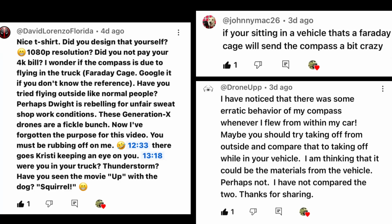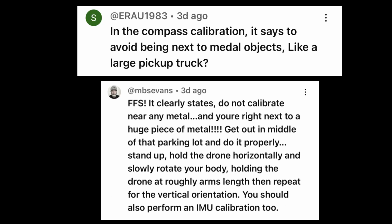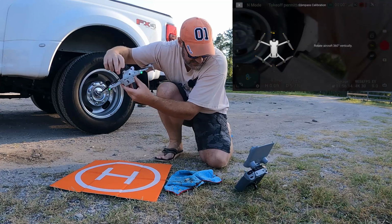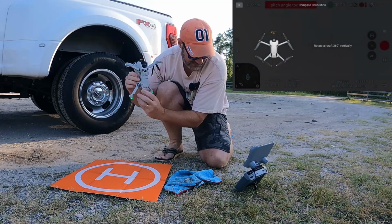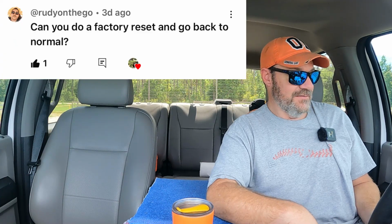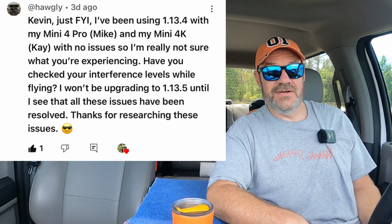We got some people saying that maybe the problem is because we're flying inside this truck. We got all kinds of comments from people saying that I calibrated the drone too close to the truck. Now in these videos it's deceptive. I'm not saying that I wasn't too close to the truck, but in the video it looked like I was a lot closer to the truck than I really was. I don't think that was the problem, but then again it could have very well been. We got some comments suggesting that we do a factory reset, and then we've also got some comments that we had some transmission interference.